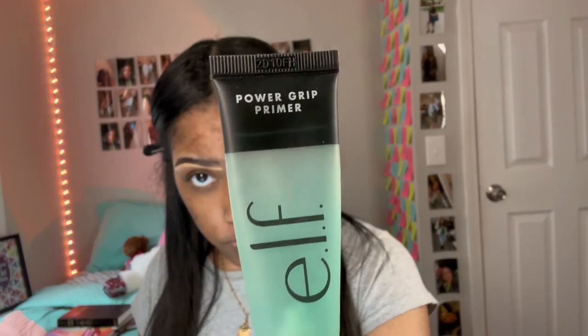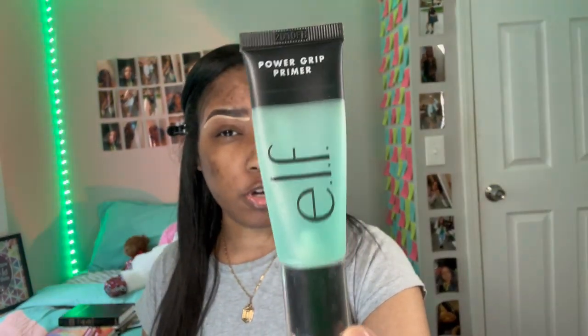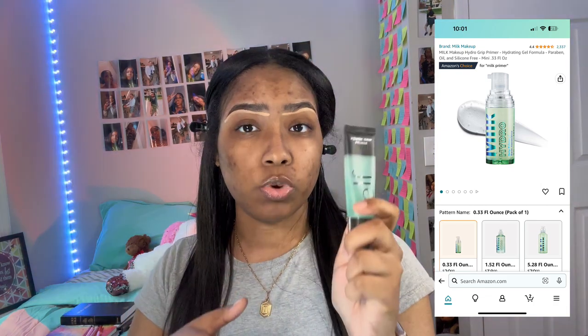It's this e.l.f. Power Grip Primer. This some good stuff, y'all. This is like a dupe for the one, I forgot what that one is called. It's like in a big thing, and it looks green just like this. But it's a dupe for this. And I swear this is so good. I'm going to use this on the rest of my face, but I'm just putting some right here for now.